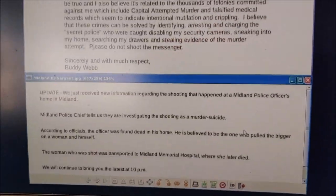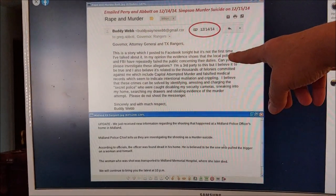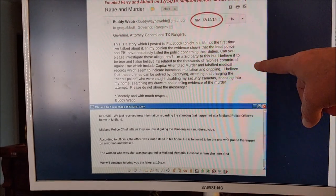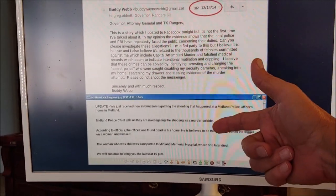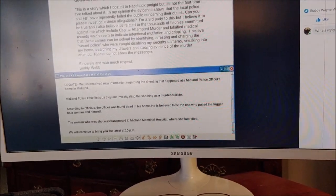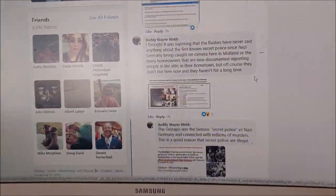Okay. And so, just so odd that I emailed this story to Governor Perry and Attorney General Greg Abbott about rape and murder, about that underground oil show party where police were there. And then the day after, boom, here one of the secret police caught inside my home in 2012 murders his wife and kills himself. End of story. And some people wondered if he wasn't murdered by the other secret police and it's covered up.